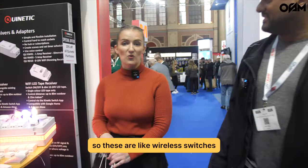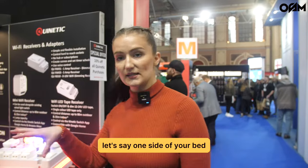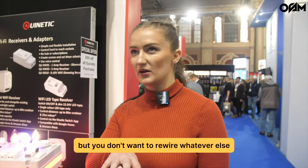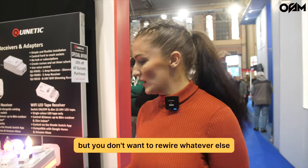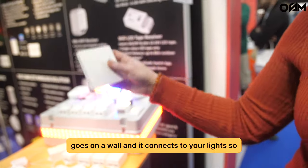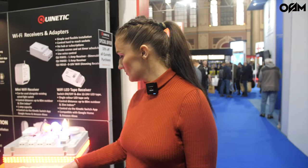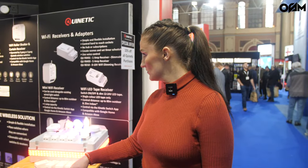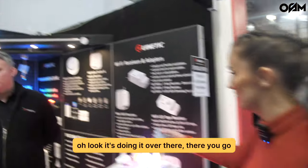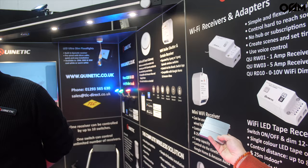Cool fact. So these are like wireless switches. If you ever want a light switch, let's say on one side of your bed and another side of the bed, but you don't want to rewire or whatever else, you would get one of these. So it's wireless, goes on a wall, and it connects to your light. I was wanting to get a dual one, but both of them being Wi-Fi. Look, it's doing it over there. There you go. Too much technology, because the Wi-Fi chip is about that big.